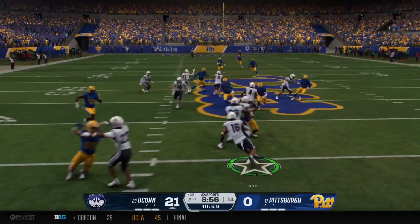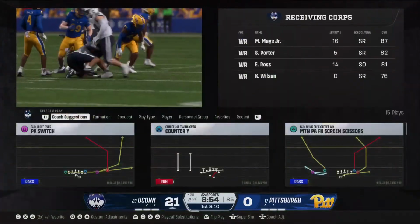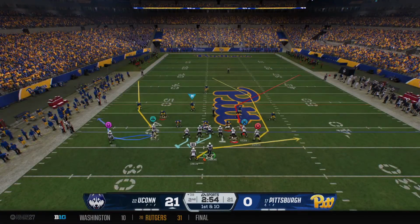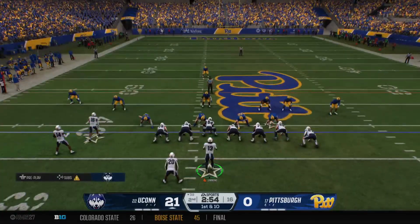Searching for space. Returns like that are why you don't settle for the fair catch if you don't have to. Picks up just a little bit of yards to help out the O. No reason to be in a big rush. They have some time here late in the half.